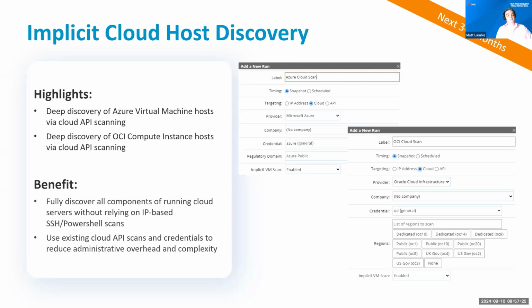An ongoing journey, this one, is the ability to do more. So as we spoke about earlier with virtual machine scanning in AWS via SSM or Oracle Cloud, or just automatically going in from the API into your services. And here we're looking at the Azure virtual machines and the Oracle Cloud computes, the ability to implicitly go into those services and do the deep discovery, whether that's Kubernetes scanning, whether that's virtual machine scanning, anything that's in cloud that may be running, it's doing the more for less.